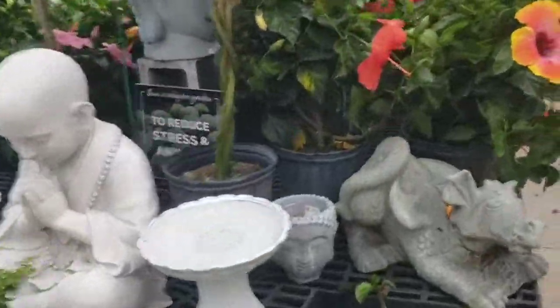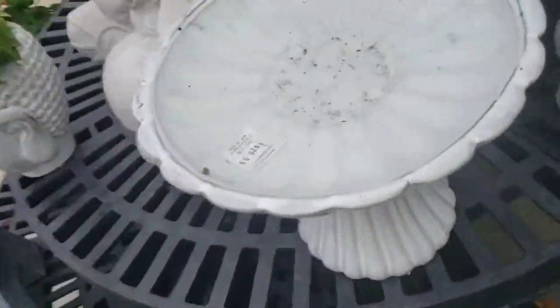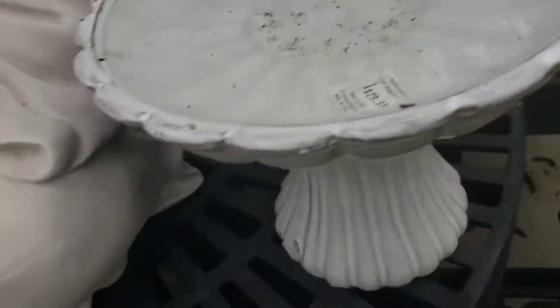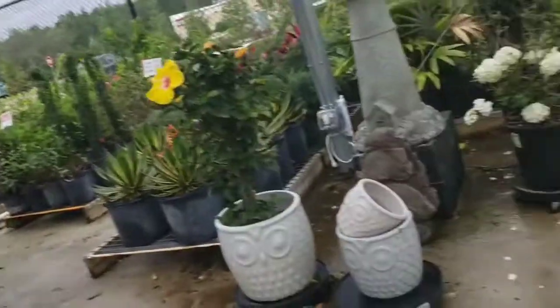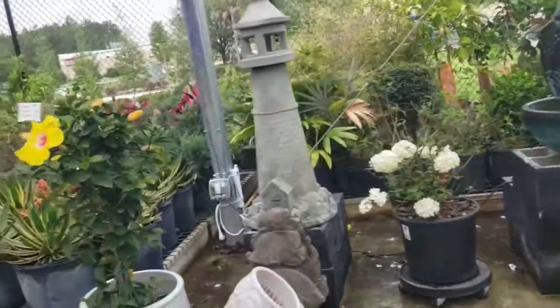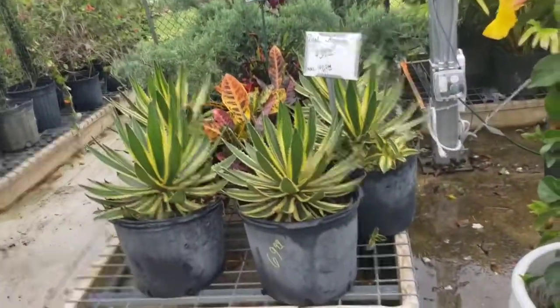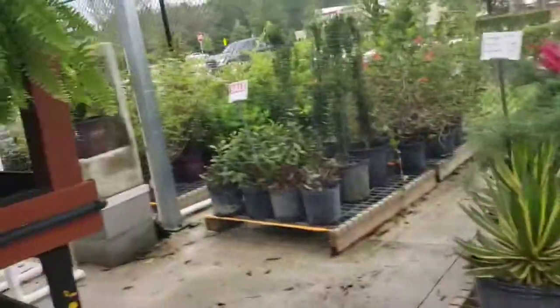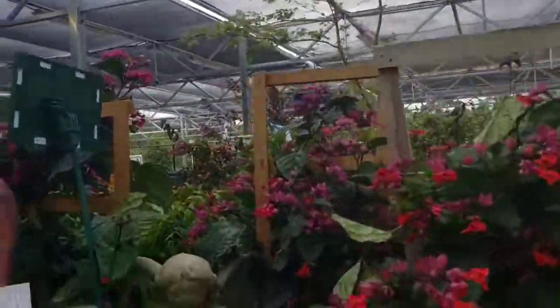For those of you who are into that, that'll be a good garden statue. And those little bird baths are only $30. There's no price on him that I can see. There's no price on that one. That owl pot is cute. Gonna have to find a good place to get the statues, reasonably, other than Goodwill or Home Goods and things like that, and the thrift store when you can find them. I'll be on the hunt for you guys.